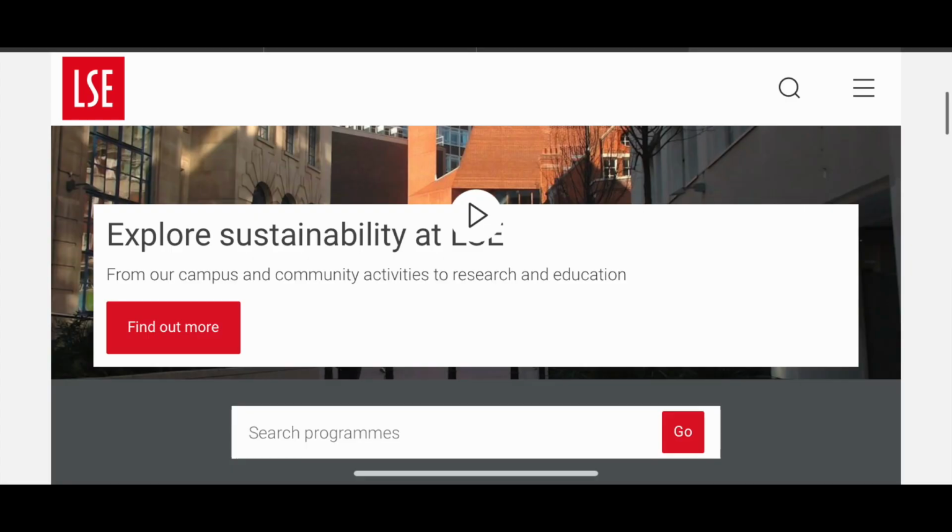Good for you guys. Now, the university that stands as number 7 top university in the UK is London School of Economics and Political Science. It is number 7 in the UK and number 37th in the world.